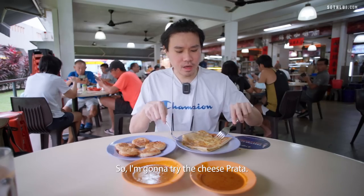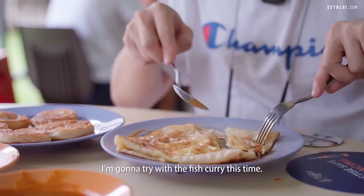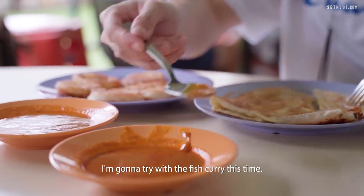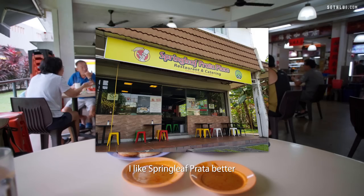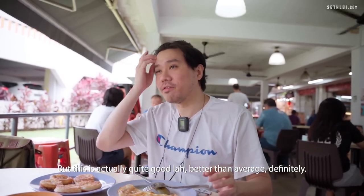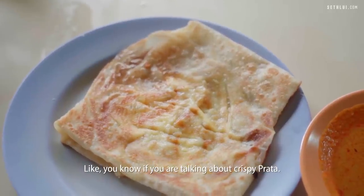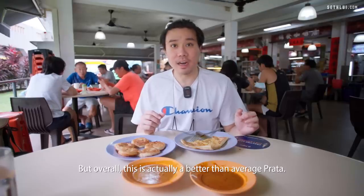So I'm going to try the cheese prata. Honestly looks slightly underwhelming. I'm going to try the fish curry this time. Pretty good. I can't help comparing to Springleaf Prata. I like Springleaf Prata better, but this is actually quite good. Better than average, definitely. Can be crispier though, if you're talking about crispy prata. But overall, this is a better than average prata.